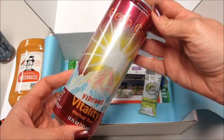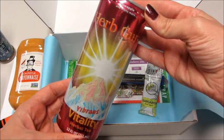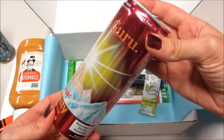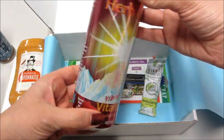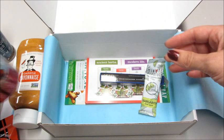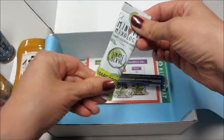Also have Herb Guru. This is a herbal tea. This is cranberry, pineapple, orange peel. Looks like all the flavors they have. Very cool. Excited for that. A few more things at the bottom here.